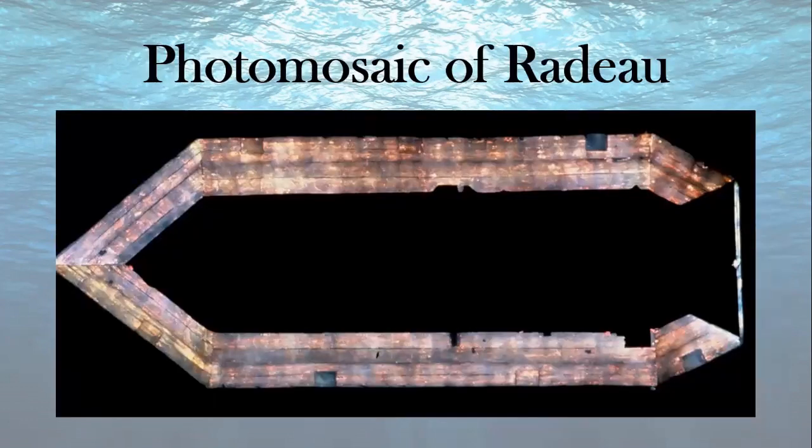Okay, so back to the Radeau. In 1994, the Bateau Below team released a photomosaic image of the sunken Land Tortoise, and it was reconstructed using 200 individual photographs. This was the first ever seamless photomosaic of a shipwreck, and it was done using a brand new revolutionary computer program, Photoshop.